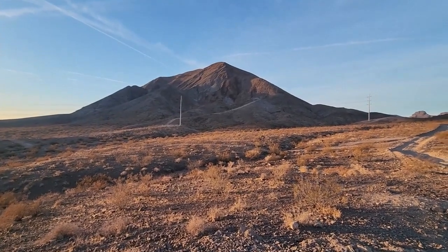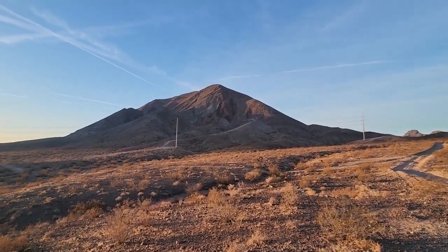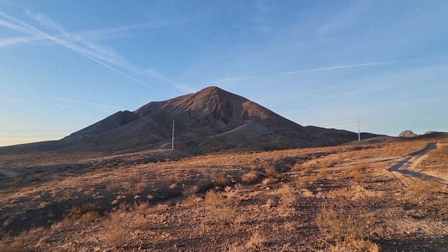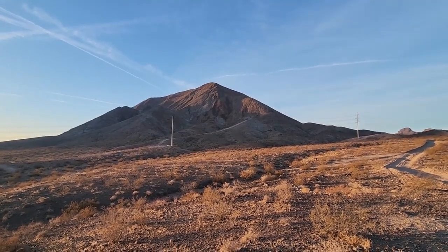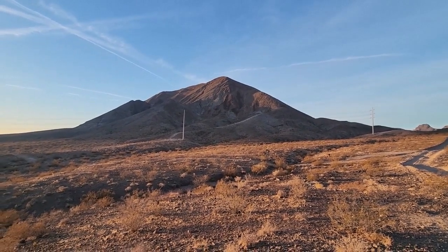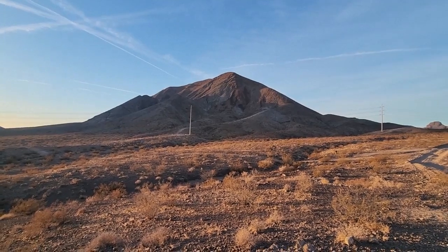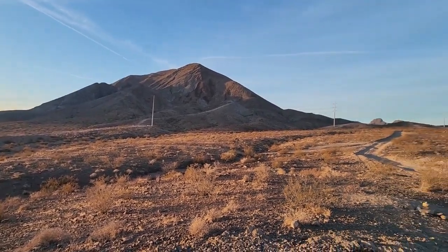Our goal today is 5 peaks, and the 3 most famous peaks are the King, the Queen, and the Jack. Okay, where are these peaks? We're looking at the first one, the King, but where are they?